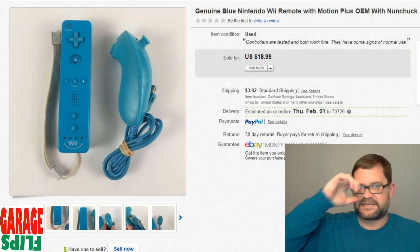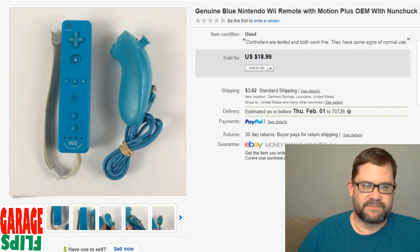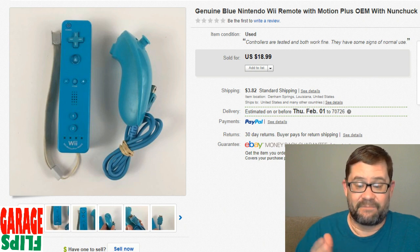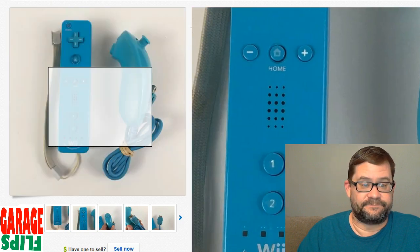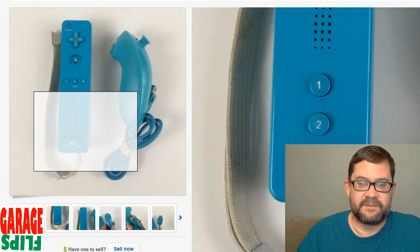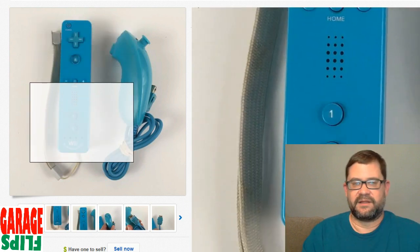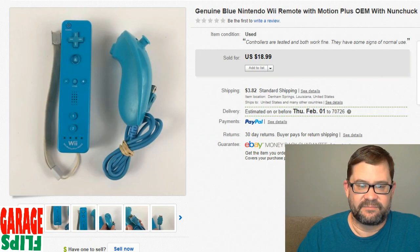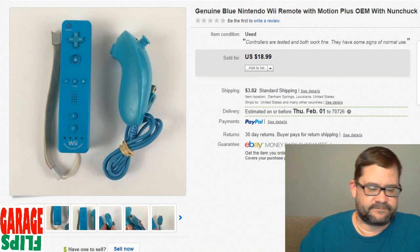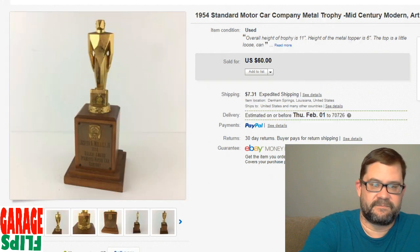So when I sell those Wiis, I sell them console only, and then I will sell controllers by themselves. I just find it's easier, and I think I make more money if I sell everything out with the Wiis in particular. So this is a Wii controller. It's got the Wii Motion built into it. It doesn't require the little thing you plug in the bottom, and then we got a blue nunchuck with it. So yeah, I got $18.99 plus shipping on top for this little set. Here's another Wii, $34.99 free ship.